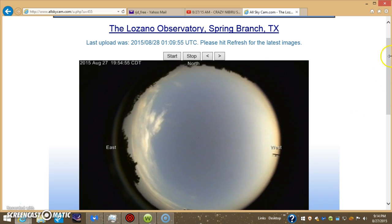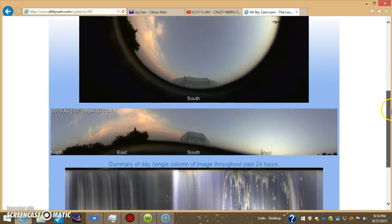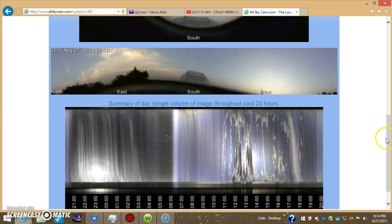Here's Spring Branch, Texas. Nothing showing up here, there. However, in the 24-hour single column images, once again we got something up here. Not catching any of the wing stuff coming down, because if you recall, that was mid-afternoon, and this is well past that, 9:14 p.m.